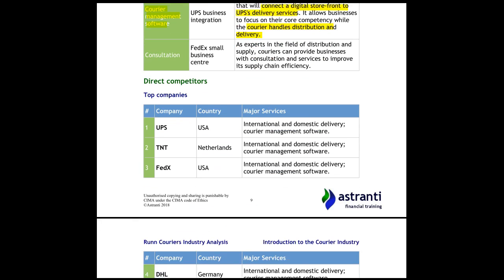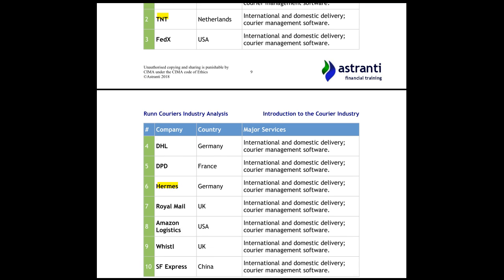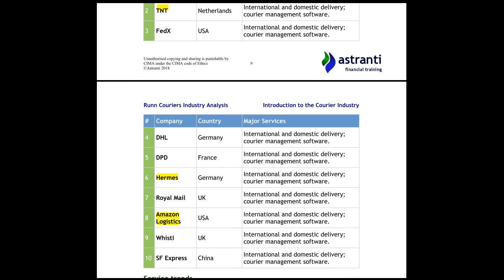And as for direct competitors, they include UPS, TNT, Hermes, but one you might not recognize is Amazon Logistics. They're relatively new. They are essentially Amazon's attempt to integrate the distribution of their packages internally rather than rely on external courier services. And the thing you need to take away from this list is that pretty much all the couriers have the same services. They provide international, domestic, and management software. There's very little that differentiates them.